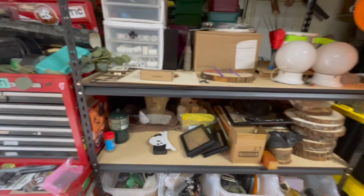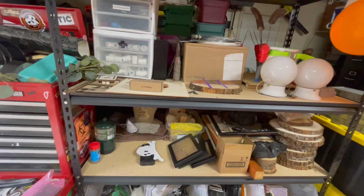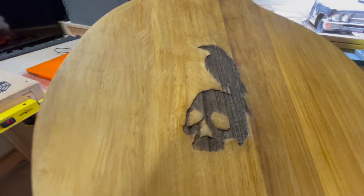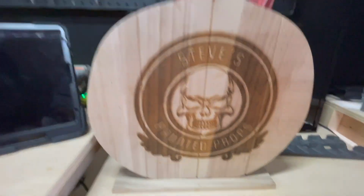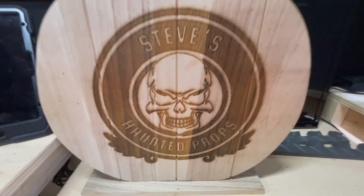Do I have anything over here that we made with the laser? Not really. I think we sold the majority of it. Oh, I did this. This was like a little test thing that I did on this little pumpkin guy. And then I did the logo recently. So there it is: Stu's Haunted Props.